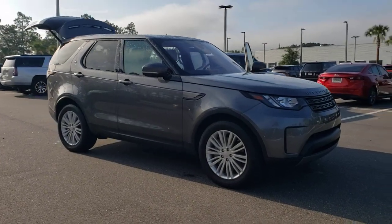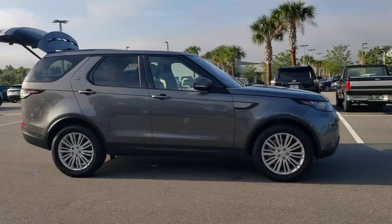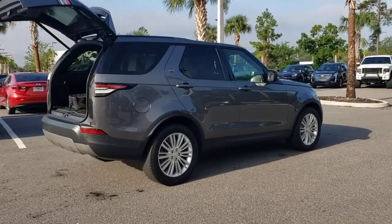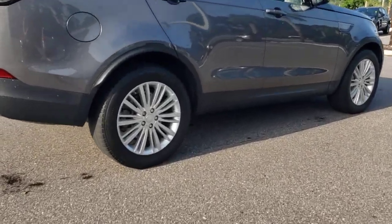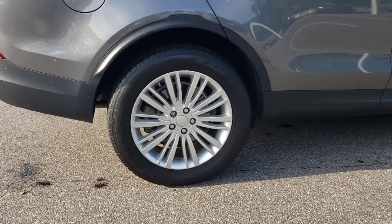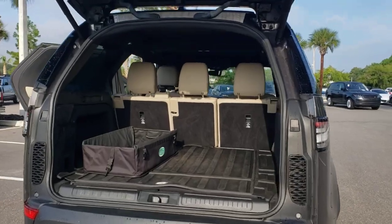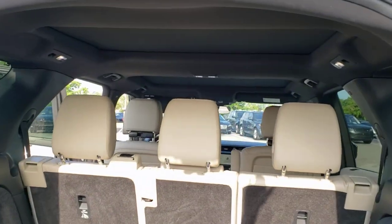This could be the car for you. The 2018 Land Rover Discovery. This vehicle still has fewer than 30,000 miles on the clock, so it won't last long. You deserve a ride that was designed with your needs in mind. The time is right to take advantage of the technology, performance, and creature comforts this vehicle has to offer.